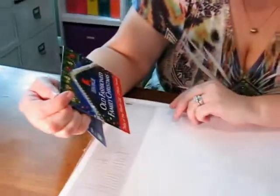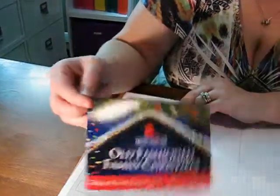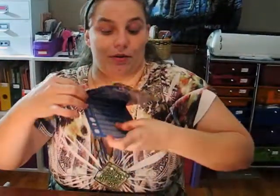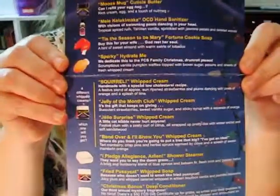It's one of my husband's favorite Christmas movies. So, this is the Old Fashioned Family Christmas Jelly of the Month Club official members. And it's a really cute card. And then on the back is a code for $10 off my order. And then inside, I will turn this around so you can see it, but I don't want to see it. Tells you everything that's in the box.